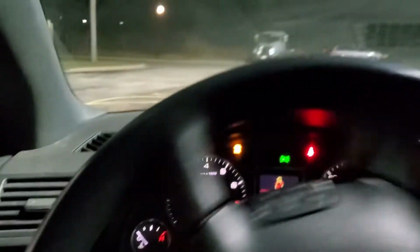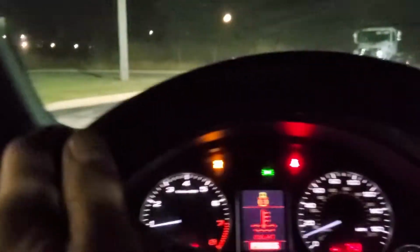Alright, we just gotta check the check engine light, which I think is still gonna go and get checked out. We'll see, because I think a lot of that has to do with the car being the way it is essentially. So we'll see what happens, but there you go.